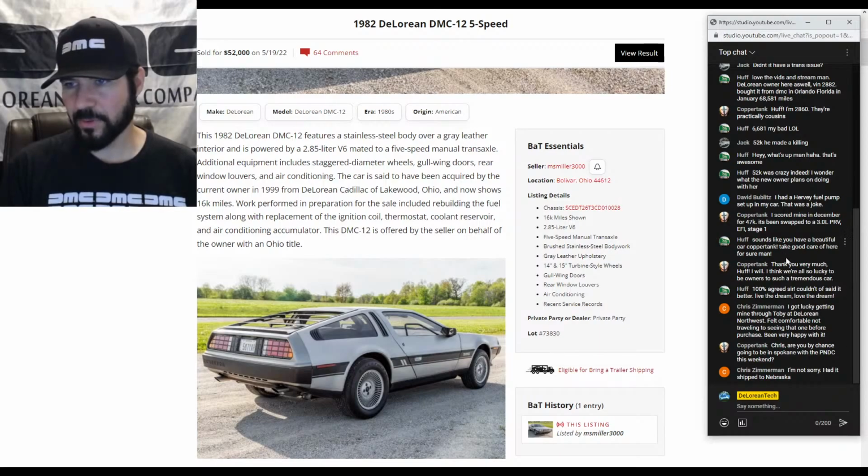Sounds like you have a beautiful car, copper tank. Yep. Oh yeah, so Chris Zimmerman got his through Toby at DeLorean Northwest. An excellent idea. Very smart thing to do. Felt comfortable not traveling to see that one before purchase. Been very happy with it. Right, because you're buying it from a reputable person, a reputable business.